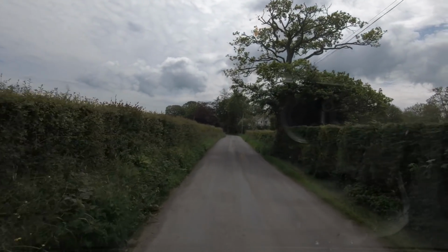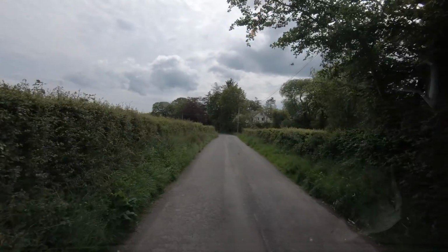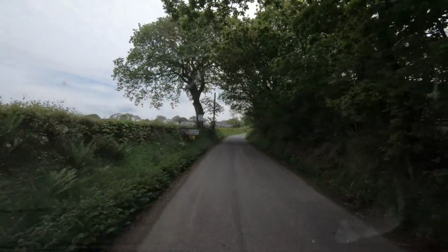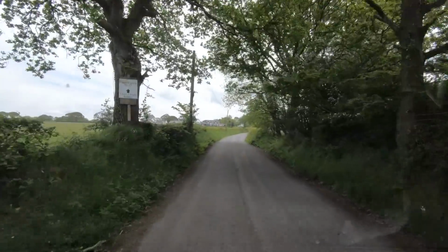Down there, surely. But I thought it was a farm. Recalculating. Sorry? I thought there was a farm there. Yeah. Did you see any signs for the site then? No, didn't see anything.